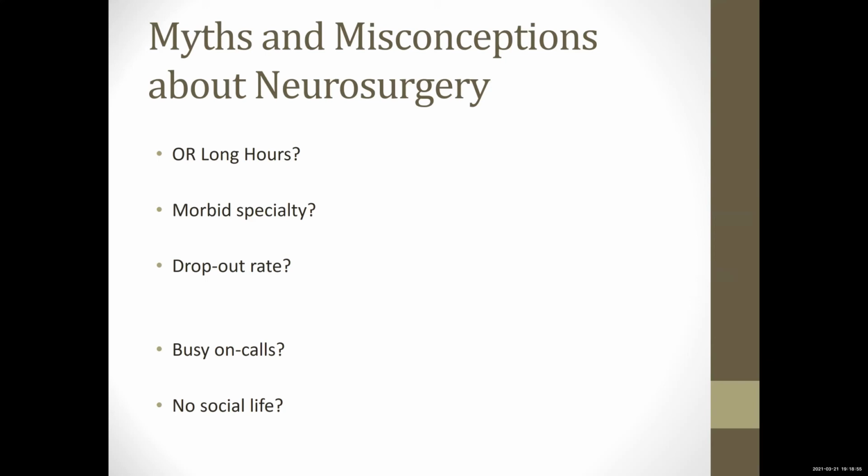But be prepared, because whenever the ER is calling you for an emergency in neurosurgery, this is going to be something very serious. Another thing regarding the social life. This is something that you yourself will decide: how much social life you are expecting, how much you are willing to give the specialty to be a good neurosurgeon.